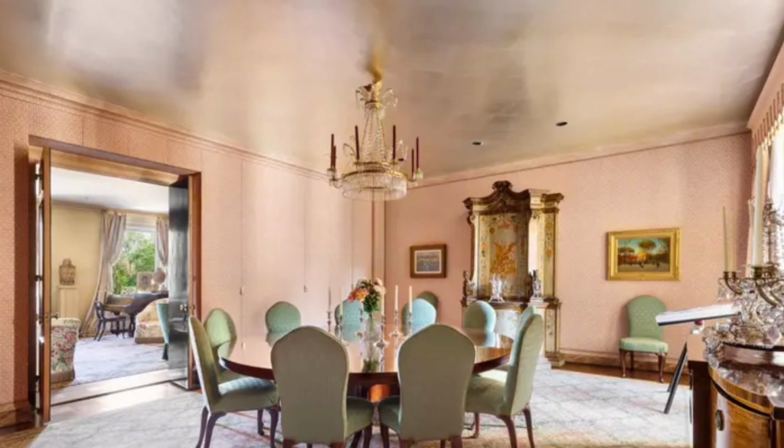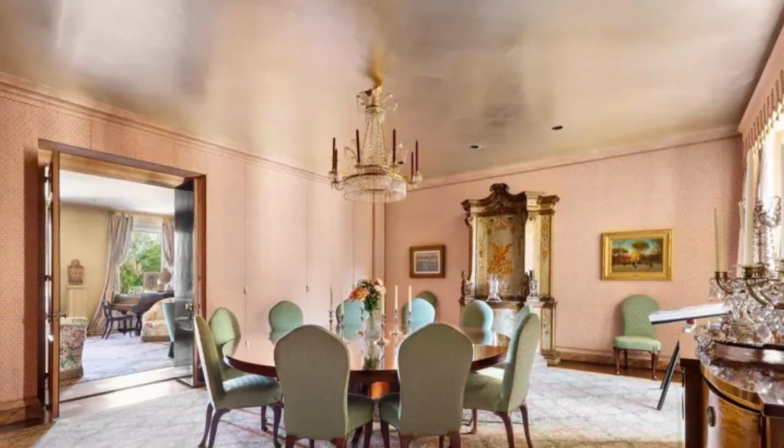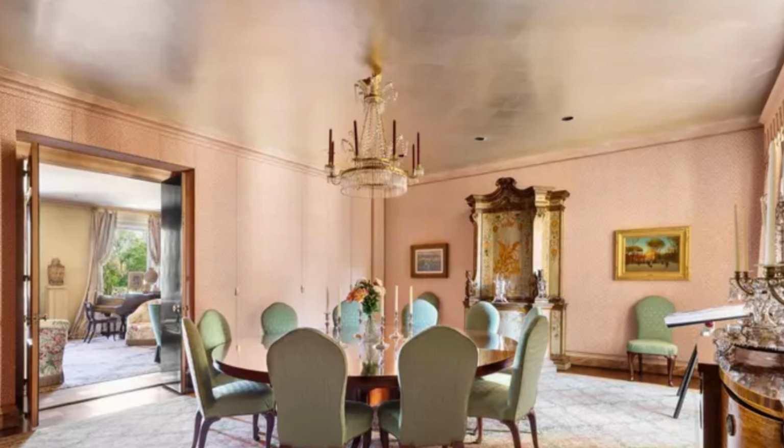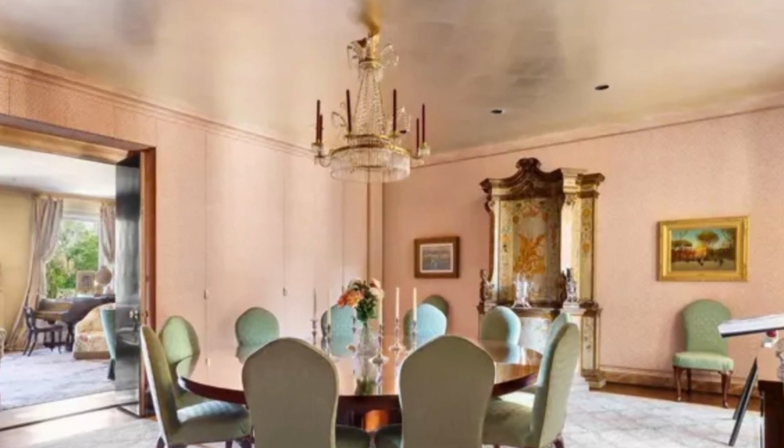surrounded by biographies, current event magazines, or even the occasional political memoir. The library is a place of knowledge and reflection, a microcosm of the curiosity that drove her legendary career.